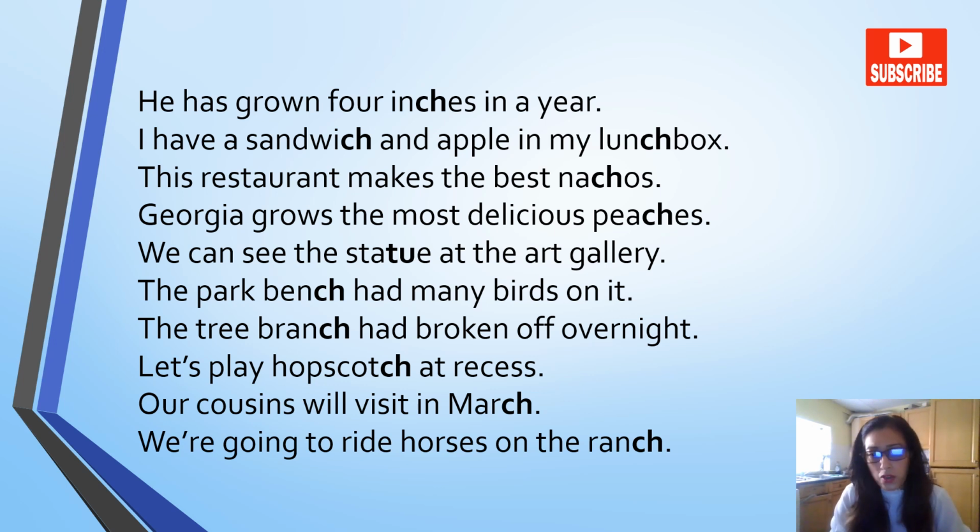The tree branch had broken off overnight. Let's play hopscotch at recess. Our cousins will visit in March. We are going to ride horses on the ranch. It's quite interesting.